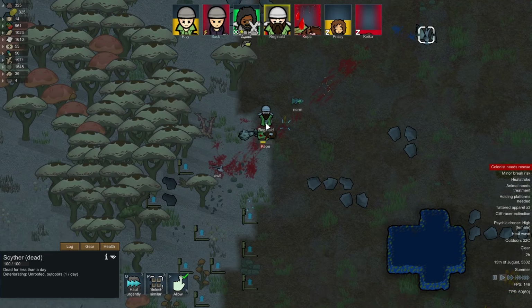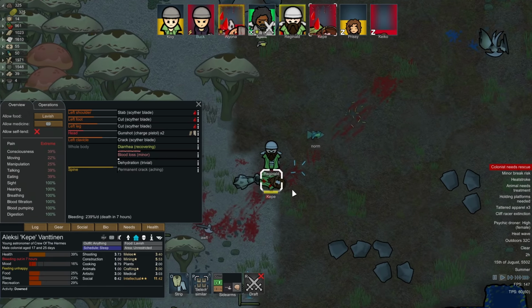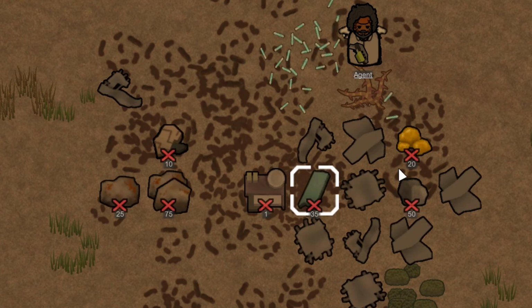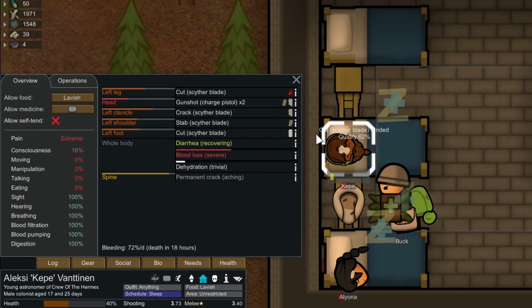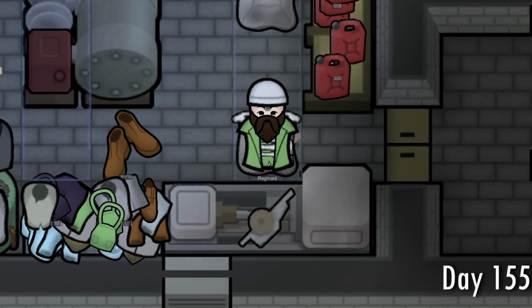Kepe was in more critical condition, so Reginald had to perform first aid right there and then on the blood-soaked floor, whilst Agent took it upon himself to destroy the psychic ship chunk to make all their lives more bearable. Thankfully, both Kepe and Aliona would pull through. Neither of them suffered any major damage, and with their newly constructed hospital, the risk of infection was minimal. With the mechanoids once again defeated, life continued at a steady pace, with Reginald focusing on making more components.